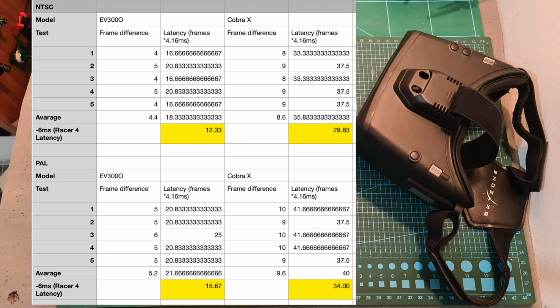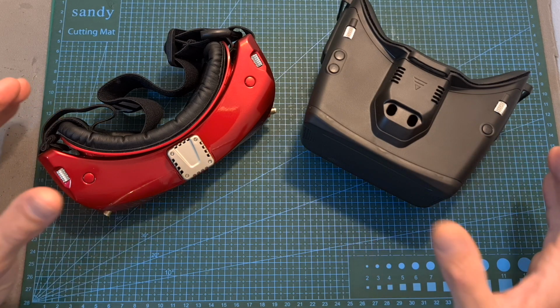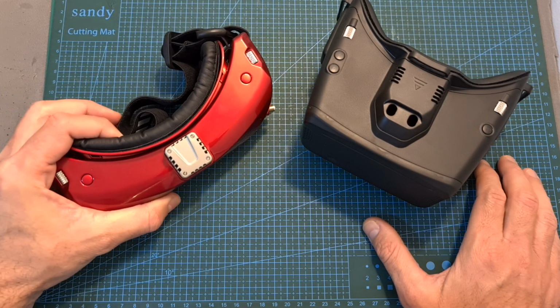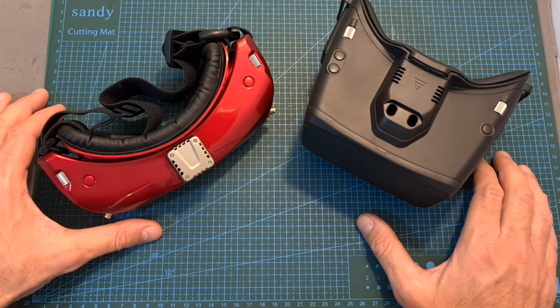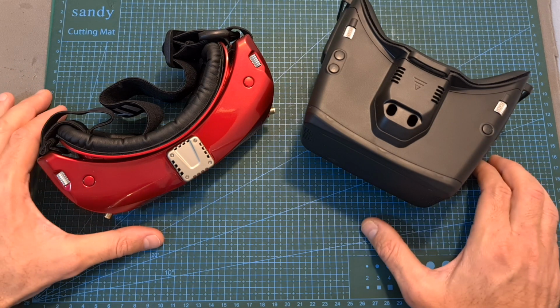As for the Cobra X goggles, when the camera was set to NTSC, the latency was about 30 milliseconds, and about 34 milliseconds when the camera was set to PAL. So obviously the latency of the Cobra X is significantly higher than the SKY04X or the Eachine EV300O, so in case you are into serious FPV racing, it kind of eliminates the Cobra X out of the equation. However, if you are just into freestyling, I think that it will hardly make any difference.